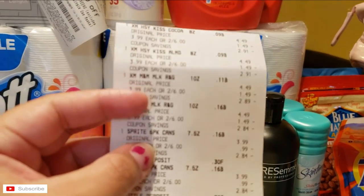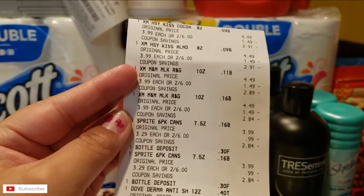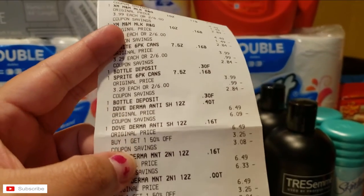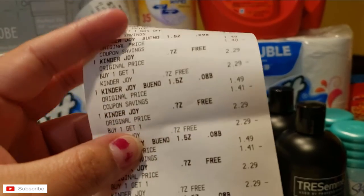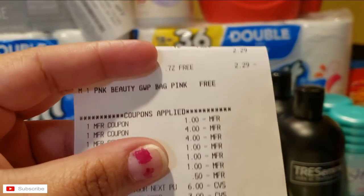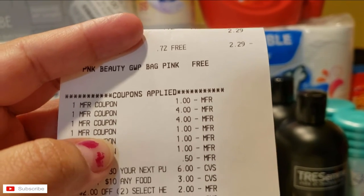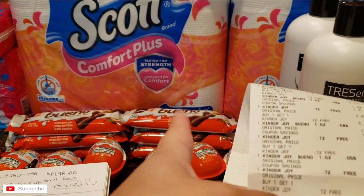So let's see if it focuses. Focus. There we go. Hershey Kisses, the M&Ms, the Sprite, the Dove, the Kinder Joy. As you can see, buy one, get one free. And there goes the beauty bag. And then the one for the M&Ms, Dove. Kinder Joy, and then that 50 cents off one Kinder Joy is for the Bueno one, the big one, the bars.